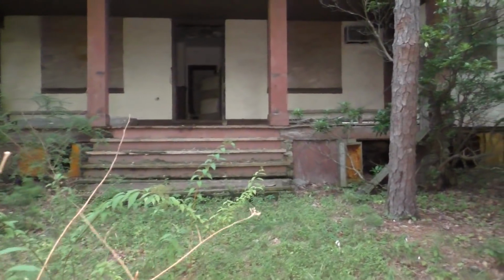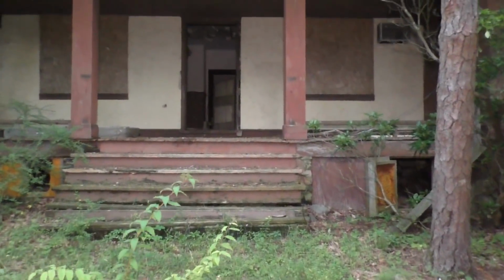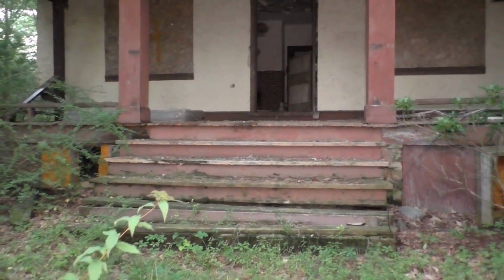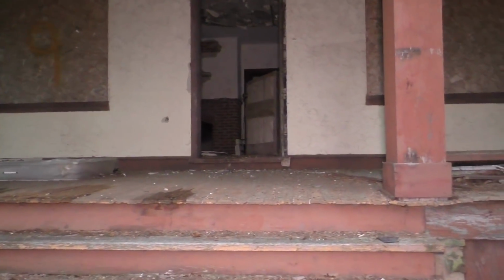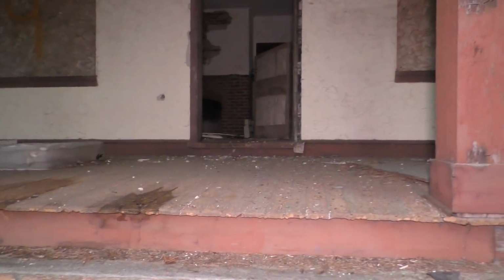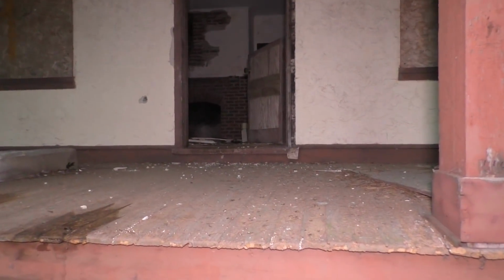Guys, one word of caution, if you guys ever decide to do exploring like this, don't go alone. You never know who or what you're going to encounter, especially in a wilderness, isolated location like this.